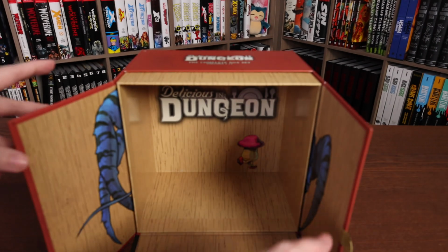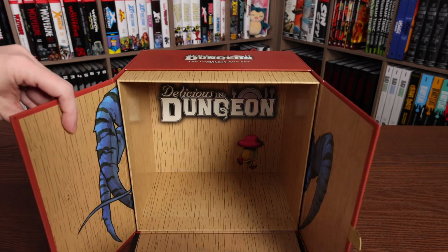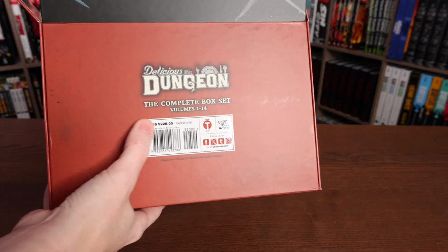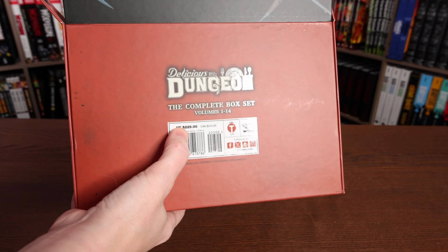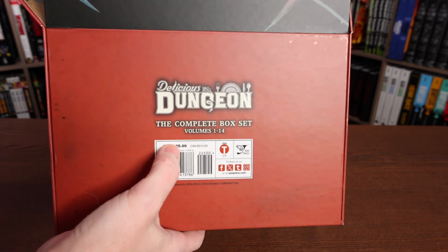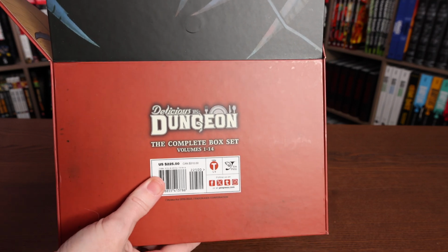Let's also take a look at the bottom. That's something I didn't show you. So it shows you right here, 225. It's got the UPC, and then it shows that it does collect volumes 1 through 14.